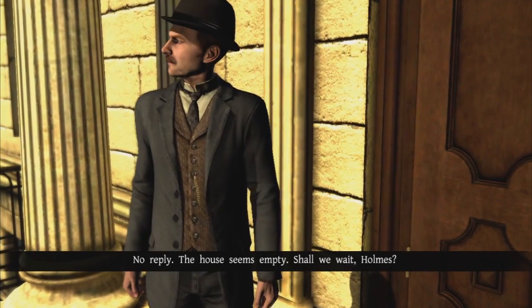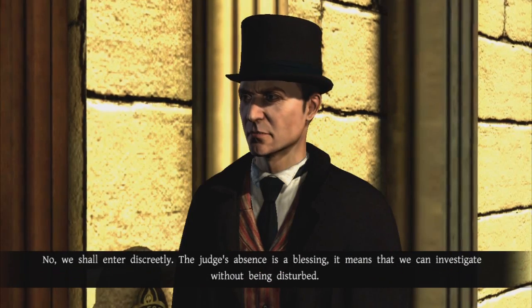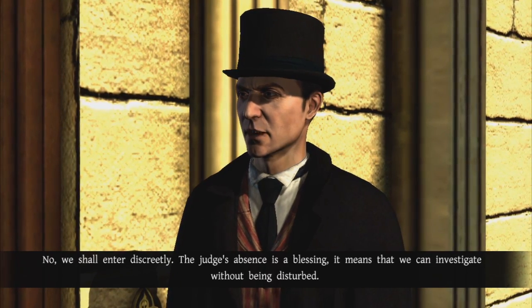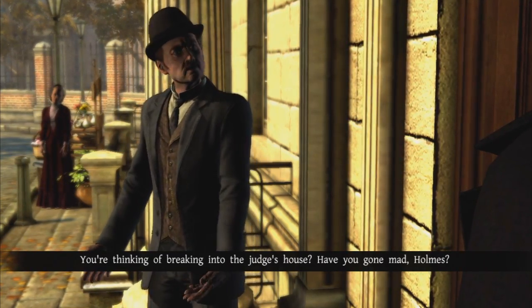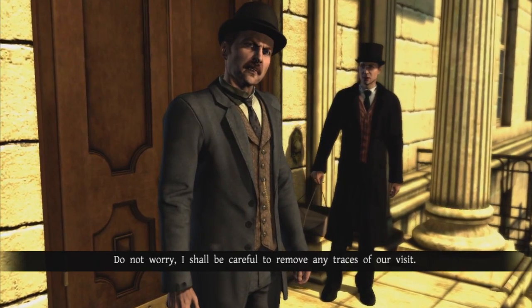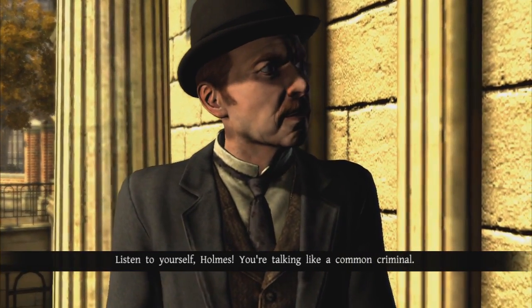No reply. The house seems empty. Shall we wait, Holmes? No, we shall enter discreetly. The judge's absence is a blessing. It means that we can investigate without being disturbed. You're thinking of breaking into the judge's house? Have you gone mad, Holmes? Don't worry, I shall be careful to remove any traces of our visit. Listen to yourself, Holmes. You're talking like a common criminal.